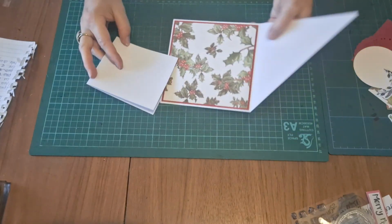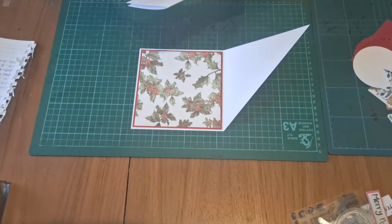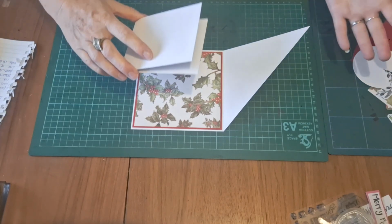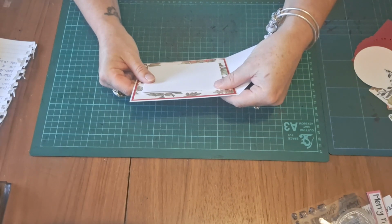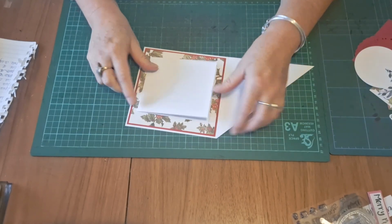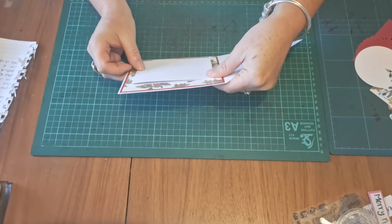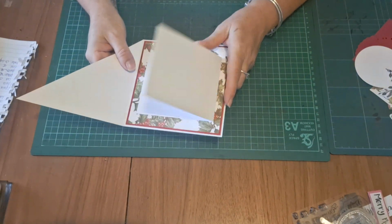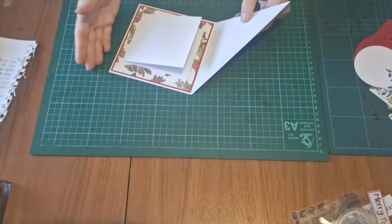Now, what I did was I glued this to the center of this panel here. So I'm just going to do that now. Just make sure your opening is facing to your left. So I'm just going to line that up. Oh, no, it's not quite right there. Okay. So you want it so that your opening is to your left and your score line is on your right.